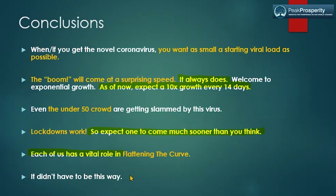It didn't have to be this way. It really didn't. We had all this information 50 days ago and more. So here we are. We're going to make the best of it. And let's all pull together and do the best we can, because this is actually going to call us all to greatness. It's an extraordinary opportunity. Life has changed. Yesterday is gone. There's a whole new tomorrow coming, and it's up to us to decide who we're going to be, how we're going to be, and what we're going to do with our time.